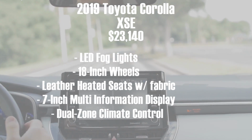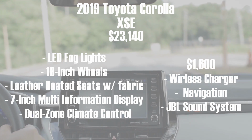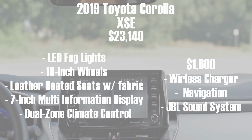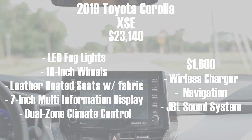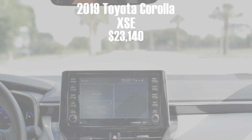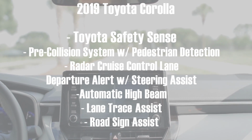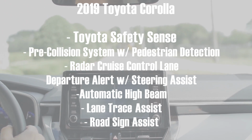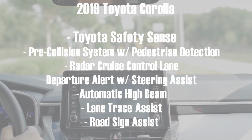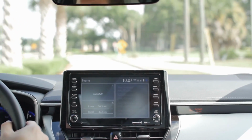You can also add a package for $1,600 that will add a wireless charger, built-in navigation, and JBL audio. I would think about not doing that. I just think that if you have an Apple device, you can already get your navigation, and the audio system, the base one, sounds just fine to me. All cars, no matter which trim you pick, are going to have Toyota Safety Sense, which includes a pre-collision system with pedestrian detection, radar cruise control, lane departure alert with steering assist, automatic high beams, lane trace assist, and road sign assist. So overall, this Toyota Corolla is a pretty good value.